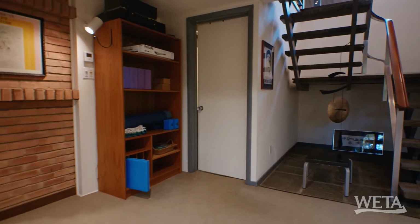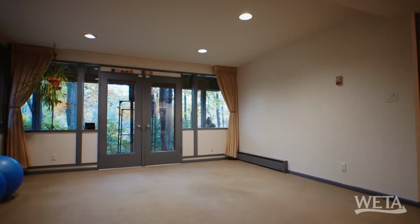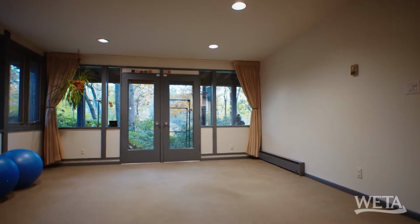You know, I'm noticing they've got yoga gear over here. They do. I can't imagine a better spot to do yoga than this space right here. I think it's just part of the general vibe of this house. True. No wonder, you know? Right. Well, what a great rec room and other possibilities, too.